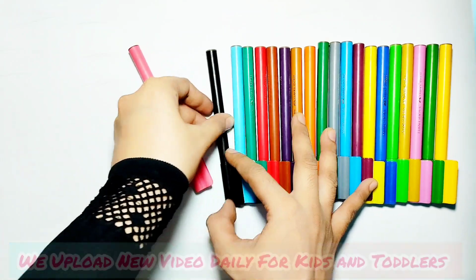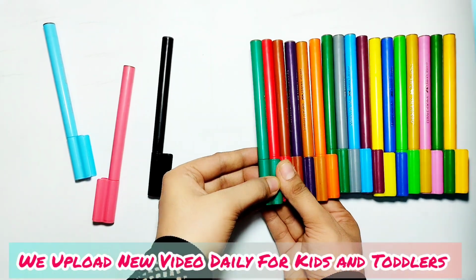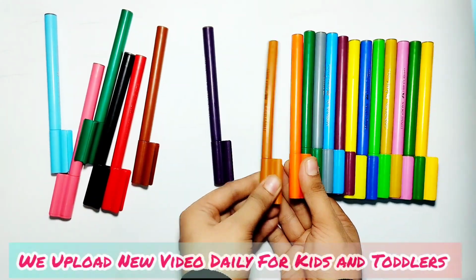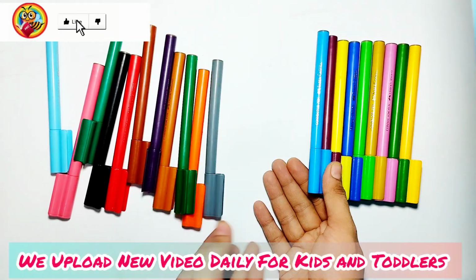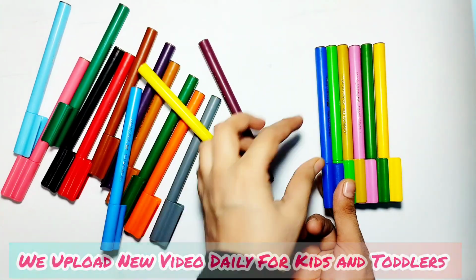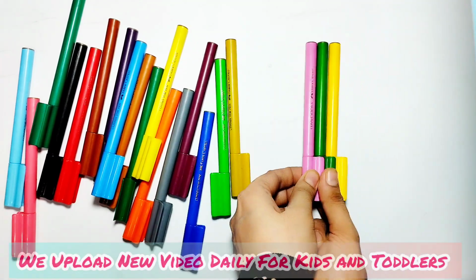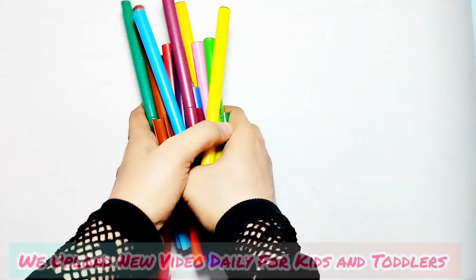Pink, black, light blue, dark green, red, brown, purple, light brown, orange, green, gray, light blue, dark red, yellow, blue, light green, golden, pink, green, yellow. Wow, great job!